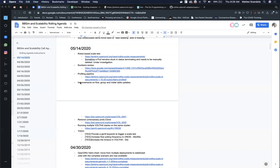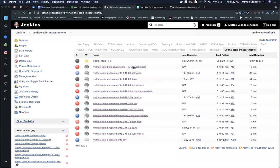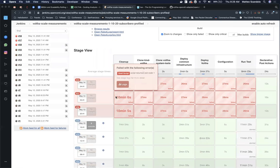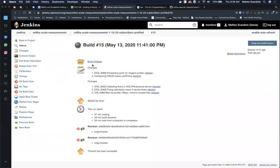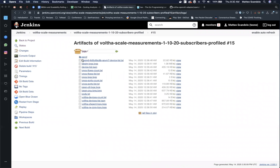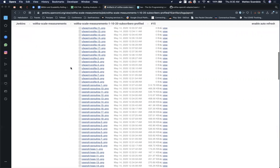Now we'll quickly move on to the next point, that is the profiling pipeline. So we can see it together with all the other pipelines. Again, it failed because of the stack pod overnight. But if we look at a build that succeeded, meaning that we expect this pipeline to time out because profiling makes things slower, and look in the logs folder, we'll see that it collects a bunch of images.